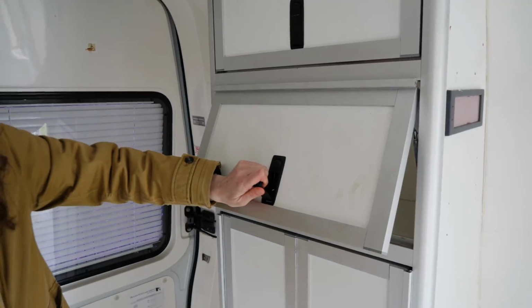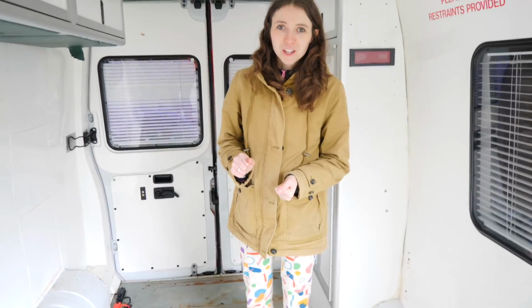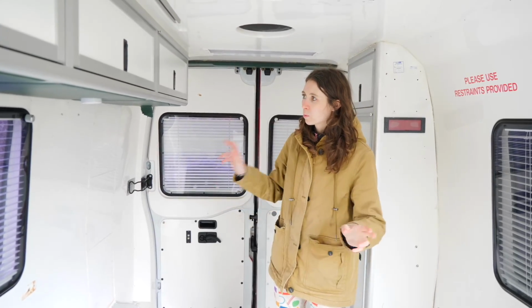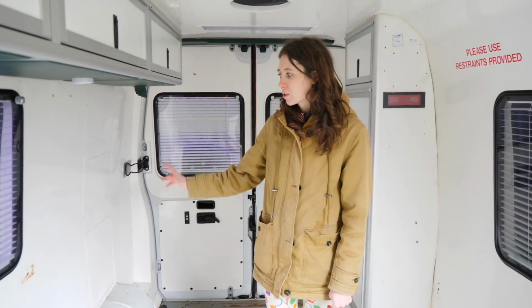So it's all looking quite plasticky in here, I know. But we have plans for that. It will not look as shiny and white in here when we're finished. So we're going to tongue and groove the ceiling, we're going to carpet some of it, we're going to wallpaper some of it, paint some of it. We found special paints and wallpapers and stuff that will go over the shiny plastic.